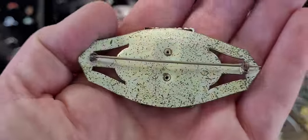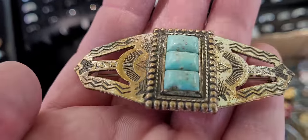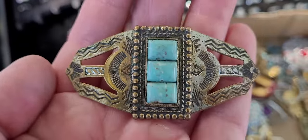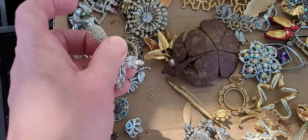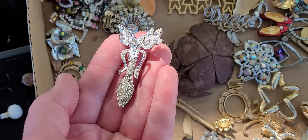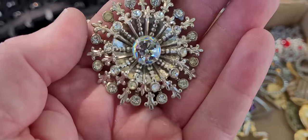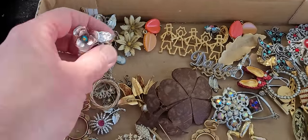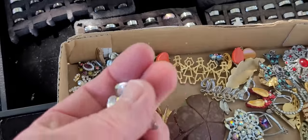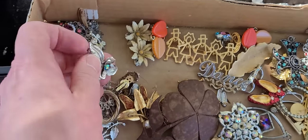I like this brooch. Not sure you could get it cleaned up very well, but I bet the turquoise is real. So we're gonna check on that one too. May pick it up. Not sure yet. We'll see. We will see. Now these are clip-on earrings. Good condition. There's the match to them.